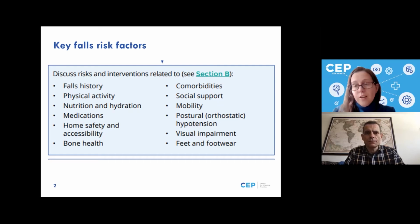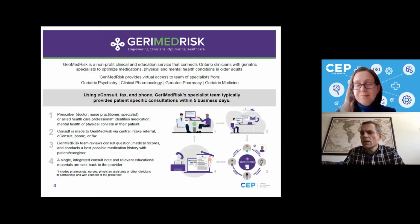Yeah, so you've already got a lot going on in that visit. It's not as simple as just deprescribing all the falls risk meds, as they were prescribed for a reason. So I think sometimes the easiest way to get started is to refer that patient for a med review from a pharmacist or from a service called Geri-MedRisk. Have you heard of them? I've been on their website, but I don't know much about them. Can you tell me a bit?